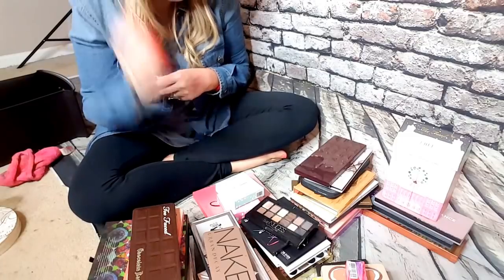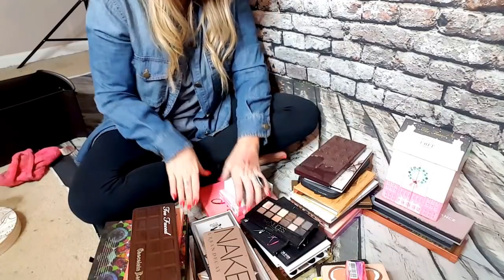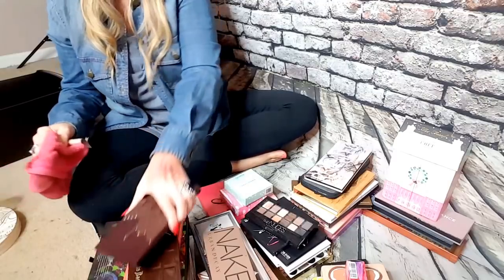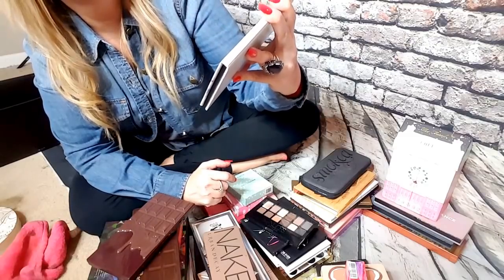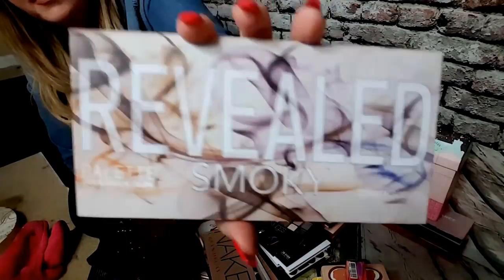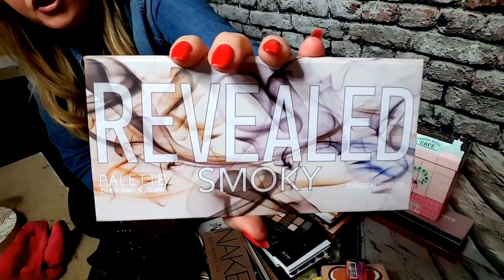What else? I am making a huge mess. Okay. This is the Coastal Scents Revealed Smoky Palette. I never used this, not even once, not even to swatch. It came in a BoxyCharm, and I just never used it.